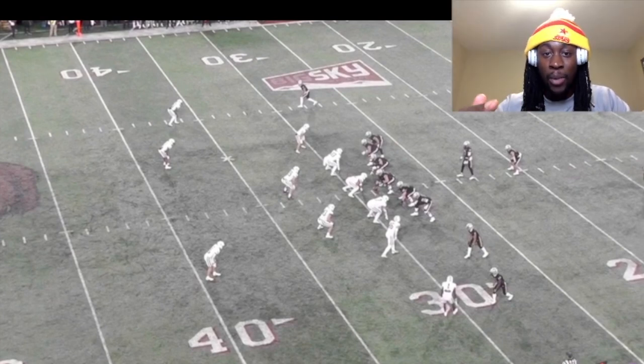Today, I wanted to talk about the double post over concept that I've been seeing a lot. There are different variations and teams run it differently, but I've been seeing it at the FCS level and at the FBS level. I'm sure teams run it all over the place, so I wanted to break it down with you guys. Let's get right into it.